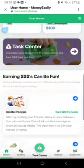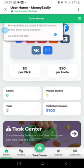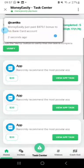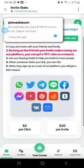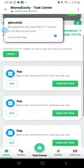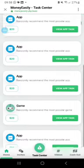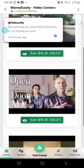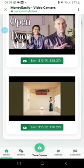So now it needs you to refer people, have clicks, and play games. You can invite people using this code. There's a task center where you play games. There's apps, you do your thing here. Waste of time. There's videos here. You watch YouTube videos, you watch music videos, you watch whatever to earn money. Then this cash out here.